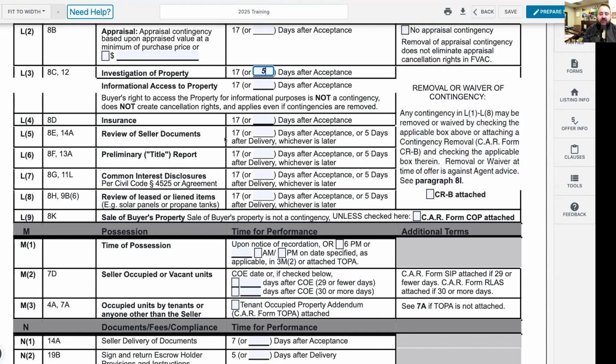Let's just say we've left it at 17. It hasn't been shortened. A lot of times those get shortened. So it hasn't been shortened, 17 days. If the seller were to deliver me all the documents required in the contract that they're required to give me, if they deliver all of those between day 1 and day 12 after acceptance, I would still have to remove my contingency of review of seller's documents on day 17.